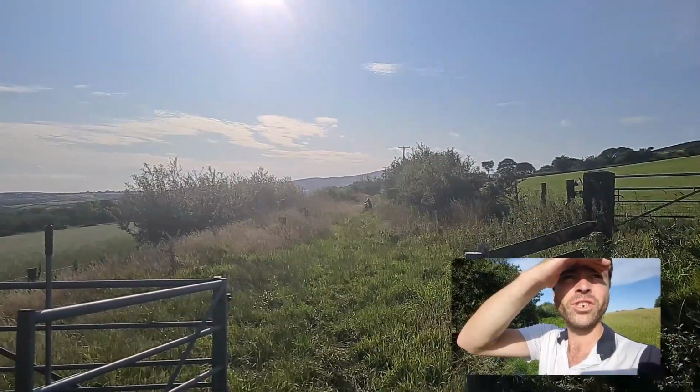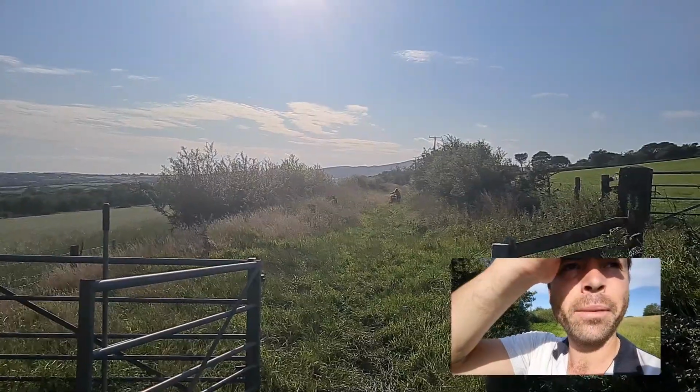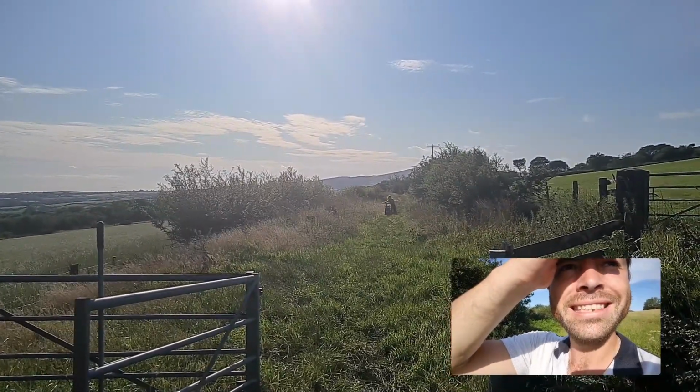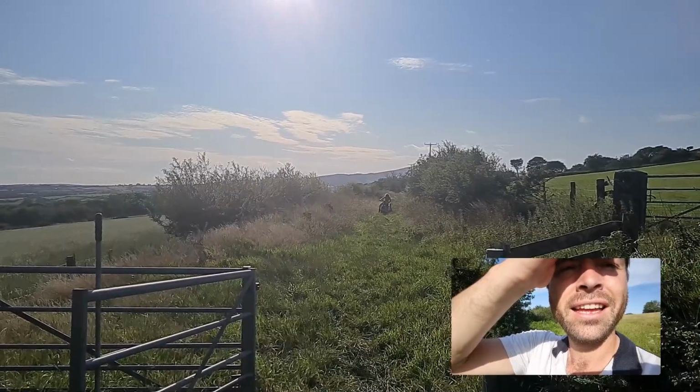Unfortunately the Burley Bee doesn't act very well on the long grass. As you can see, I've made it through quite easily, and Coral is just stuck pushing for a long time.